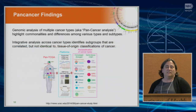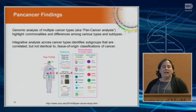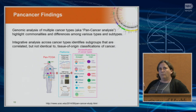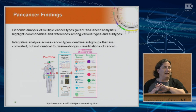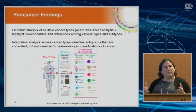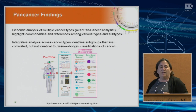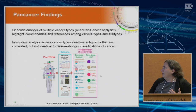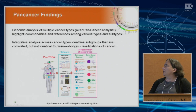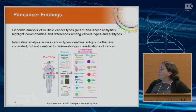But what's even more interesting than just looking at the sequence data alone is when you do an integrative analysis, bringing all of the different data types together and creating subgroups of these different cancer types. So not asking what the subgroups within stomach cancer are, but not looking at where the cancer came from, let's just take the data and have it cluster cancers into different groups. And what do we see when we do that? In some cases, you get what you expect: the ovarian cancer all sort of clustered together as a distinct group. But in some cases, you had differences.